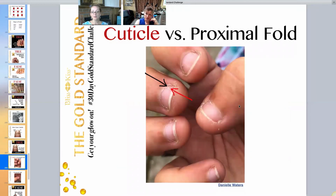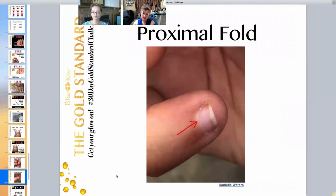I think we've talked about this one a lot, and we'll let people take a look at these slides as they need them. Thank you, Danielle, for letting us use these. Here you can see cuticle right here. You can see proximal fold right here. You can see where it's tearing here. You can see how this is pulling up here. This is an issue. These are fantastic photos. Danielle, you've made so much progress. We're so thrilled for you.